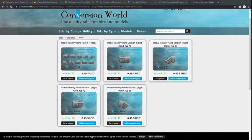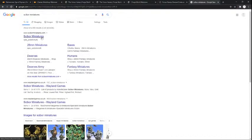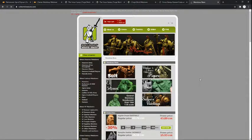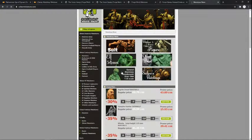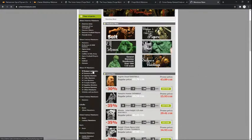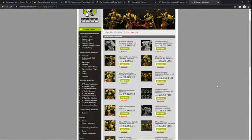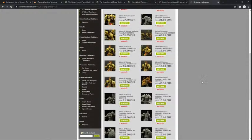Another one that might be useful to look at, although it's a lot more expensive, Cybor. So Cybor is more unique. It's not necessarily trying to ape 40k or anything. There are units that definitely do. But Cybor has some pretty cool conversion accessories. So say if we go Sci-Fi Roman Legionnaires, which are, I guess, a Custodes analog. They got some really cool bits, especially shields and such.